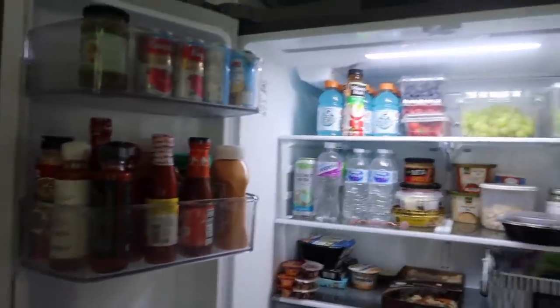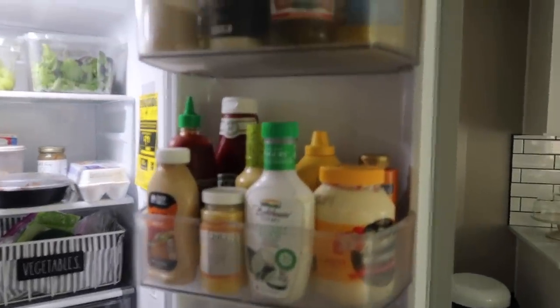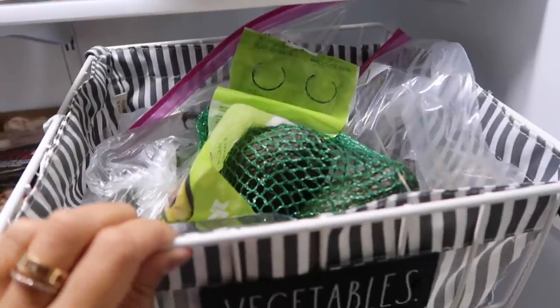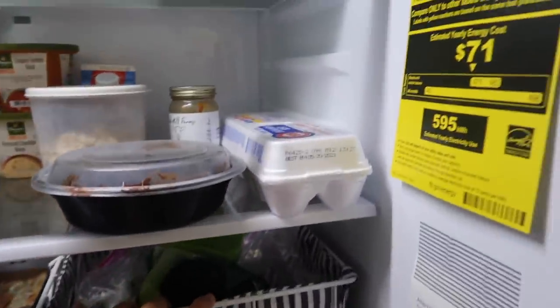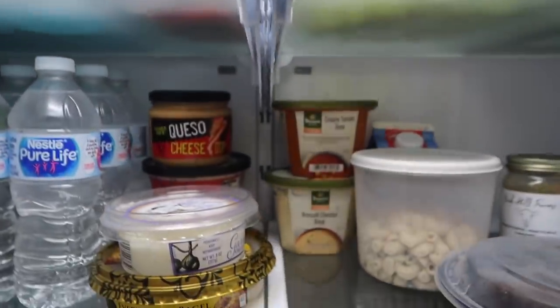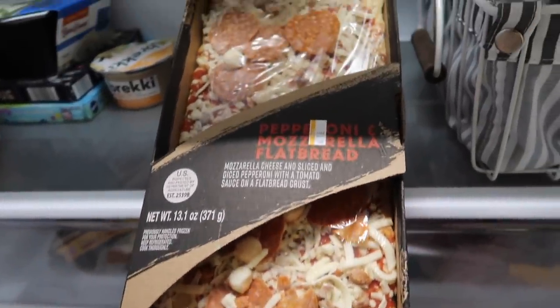But I got a ton of hot sauces already. I got my iced coffee, all my condiments because I love my sauces. Got this cute little vegetable tray. I love this. I might take the lining out of it so I can kind of see what's in there. And then, of course, I have eggs, lettuce, fruit, some juices, a bunch of hummuses. I bought this pizza because it has big mozzarella balls on it and it looks really good.